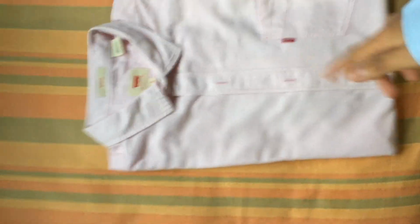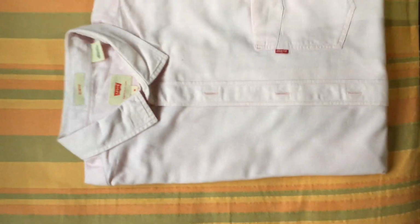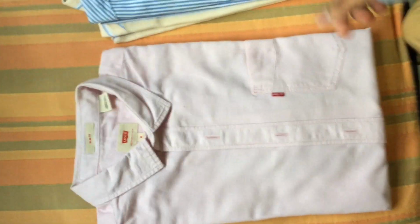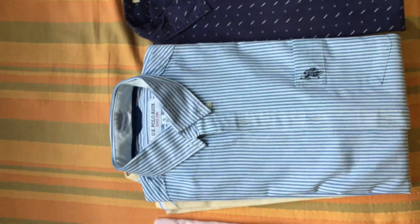I usually wear a white t-shirt and use this shirt as a jacket, and I roll up the sleeves to look more casual and young. When I want to look casual and young, I usually do that. You can also have check shirts.